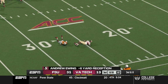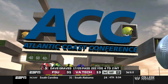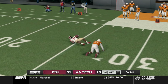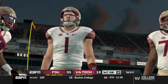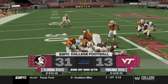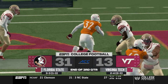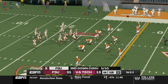Dumps it out left, got the fullback. And they got him for a loss. That'll bring up third and eight. At the end of the third quarter, Florida State leads 31-13. All right, we're just about set to start action here again in the fourth quarter.